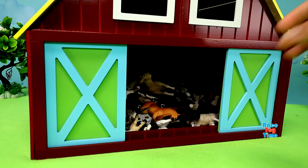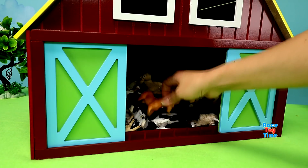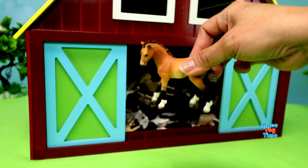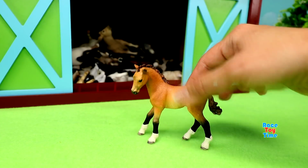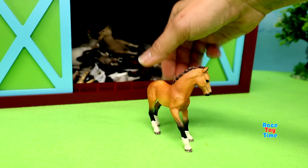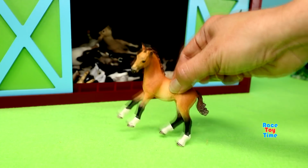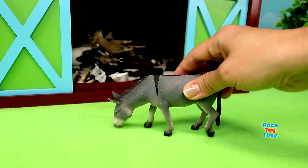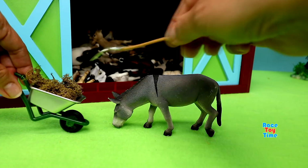Ooh, lots of animals. Oh cool, we have a foal. And next we have a donkey. It's grazing on the grass. Let's give the donkey some food.